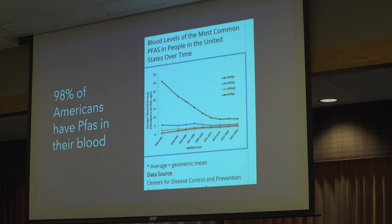So this is a slide that shows that we all have it in our blood, but I want you to focus on that top line because that's important to see. The PFOS, which is the one that's most prevalent and actually has been discontinued, you can see that when they've discontinued it, it actually has dropped in our blood, which is a good thing. So my mantra is we need to stop putting it into the environment. We can clean it up, but we have to stop putting it in also.